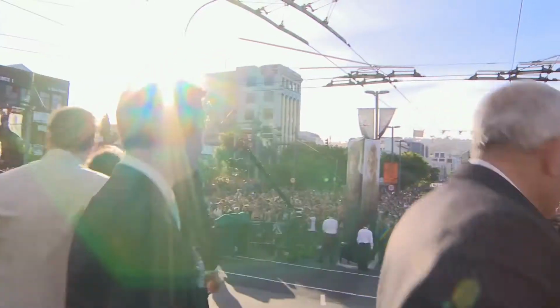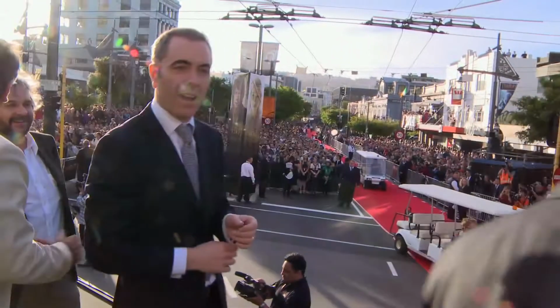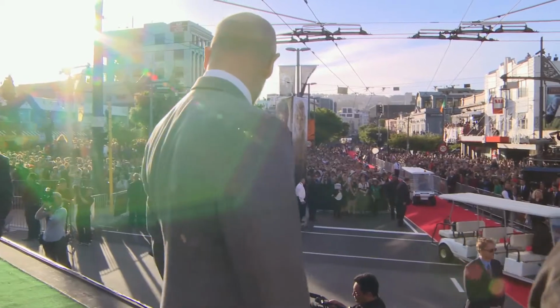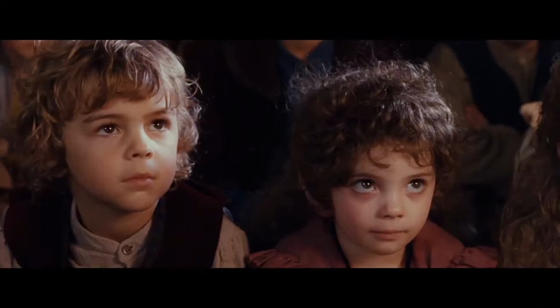That was an amazing experience. God, the adrenaline is still running. On the step, on the step. First time I've seen the film with an audience, so I'm really looking forward to seeing how they respond. Katie here has been my companion on the red carpet. Thank heavens I had somebody to share it with. This is the little girl that was a tiny Hobbit baby in the Fellowship of the Ring.